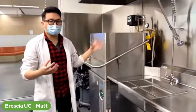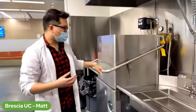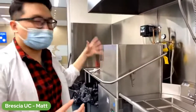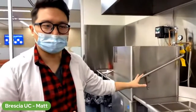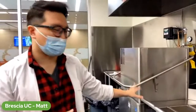But thankfully, we have this really big dishwasher, which takes care of the job in less than a minute. So I'm going to show you how fast it goes. The steam is shooting up out of it and sterilizing and washing everything in just under a minute. Your home dishwasher takes maybe an hour to do one cycle. This can wash 60 times the number of dishes as that in the same amount of time.